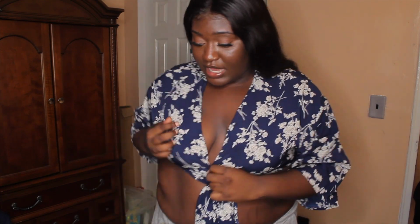I got this in an extra large. And it fits. The arm, there's no trouble here. It's just the support for the girls is not there. So maybe I just need to tie it tighter. Does that work? On to the next, whatever.